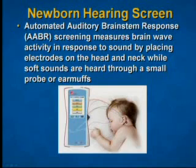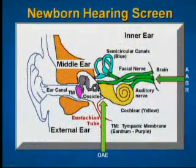This is currently the only newborn hearing screen method that can detect auditory neuropathy spectrum disorder, also known as auditory dyssynchrony. Therefore, this is the screening method needed for infants in NICU or with other known risk factors for hearing loss. In addition, an AABR should be completed as the follow-up screen for any infant that initially did not pass an AABR.